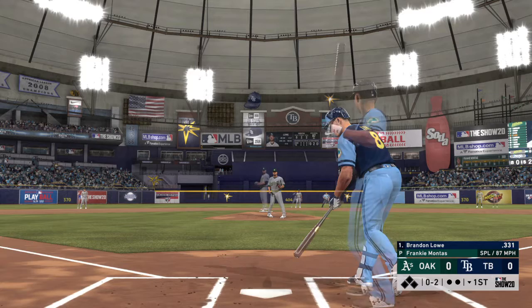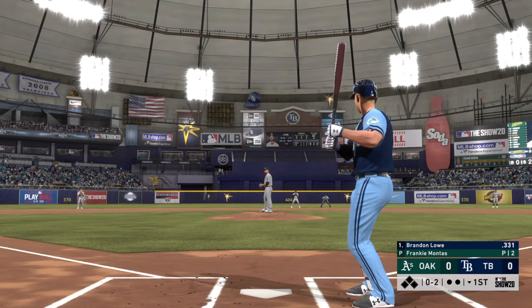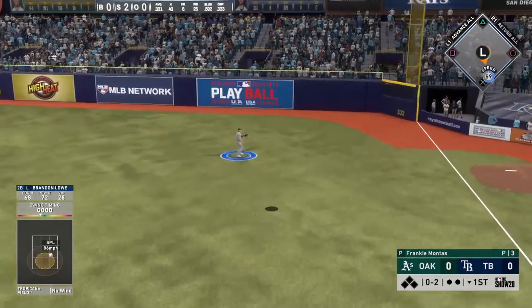Boy, in a perfect spot for the splitter there. It's 0-2. Beautifully thrown splitter right there. High 80s down to the zone. Looks like a fastball coming in. Driven deep at the wall. It is gone.